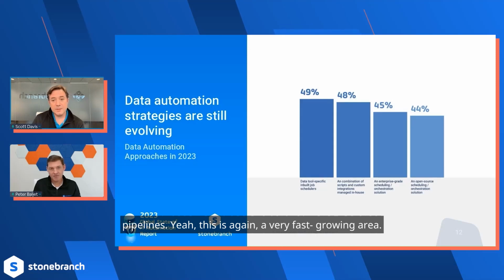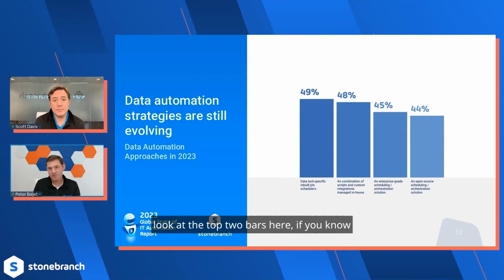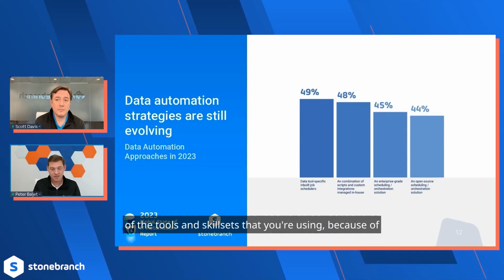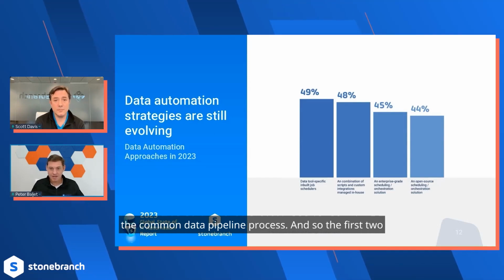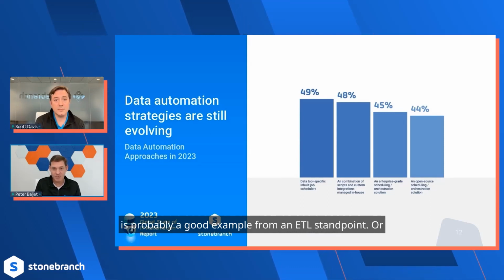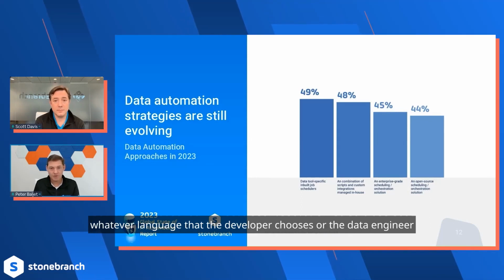Yeah. This is again a very fast growing area, and I'll segment this into two parts. If you look at the top two bars here, if you know anything about DataOps and data pipelines, it's very fragmented in terms of the tools and skill sets that you're using because of the common data pipeline process. And so the first two is really kind of, I feel like, where we've been working, which is, you're using automation within a specific tool, like Informatica is probably a good example from an ETL standpoint, or you're doing custom scripts, custom integrations to different tools in whatever language that the developer chooses, or the data engineer chooses.